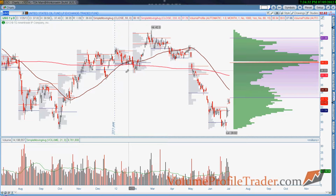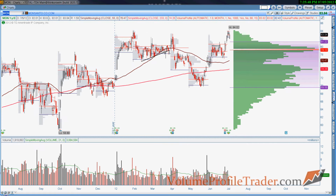Some other names, let's see. If we get a pullback in the market, which I expect we do, look at something like Monsanto, $84, new 52-week highs. A pullback down towards 80, the point of control for the year, should be bought. When you get a pullback and then a bounce off of Monsanto, I think that's your opportunity to increase your position on Monsanto or start a new one. Just throwing that out there.